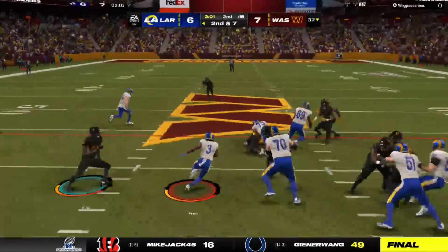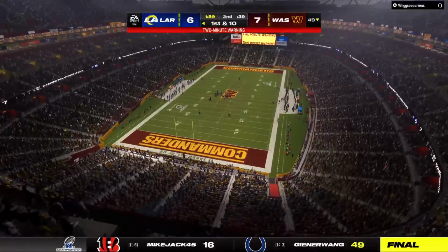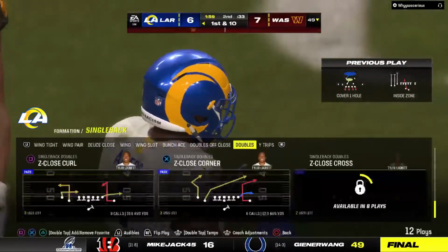Second down, they'll go with Akers again. And they bring him to the ground just shy of midfield. Second quarter action with 1:59 remaining.